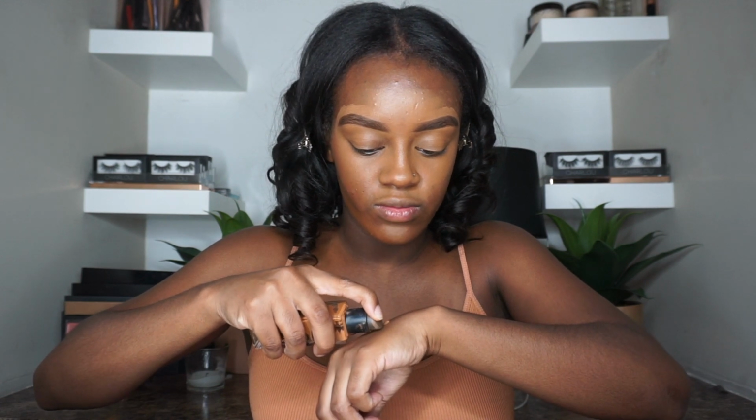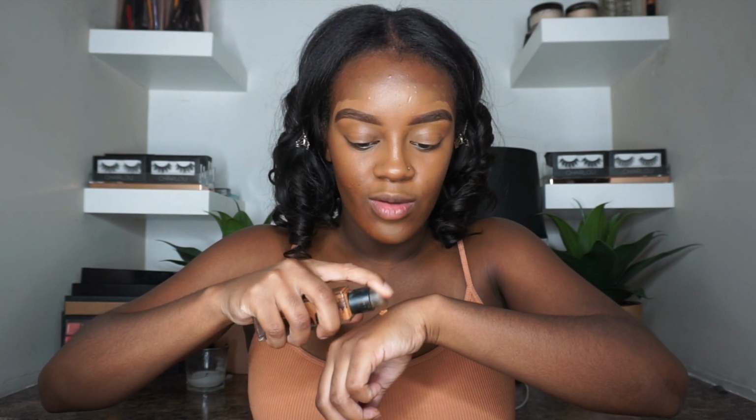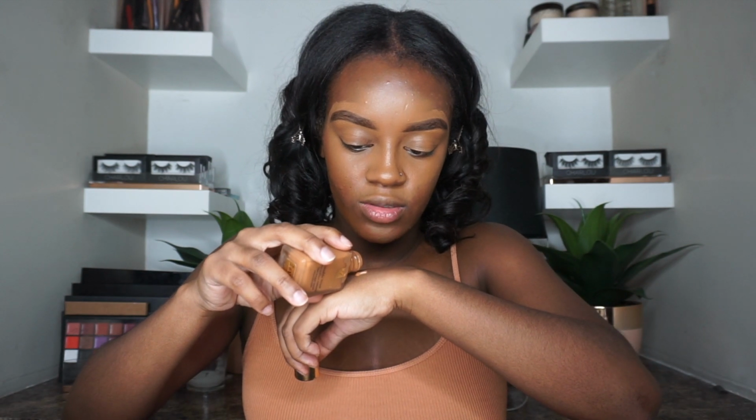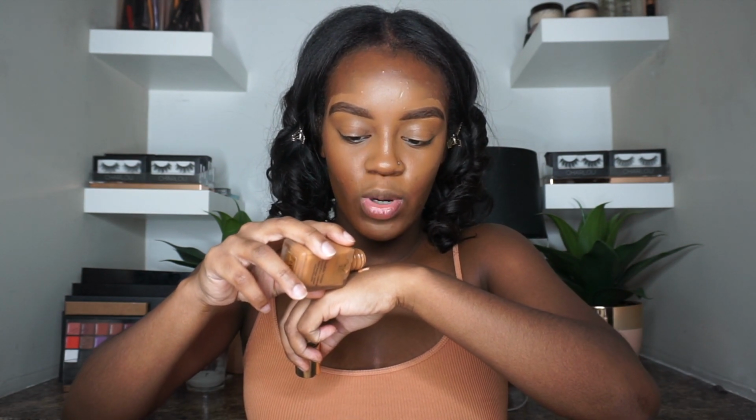So, what I'm going to do now is combine my NARS Marquise, the Natural Longwear Pro, whatever it's called, with my Estee Lauder. Because I did this the other day and it was the perfect mix.